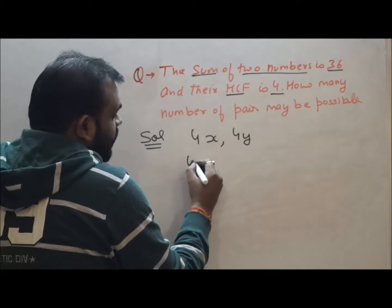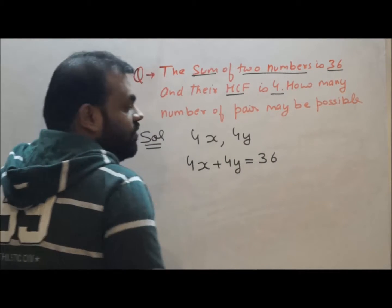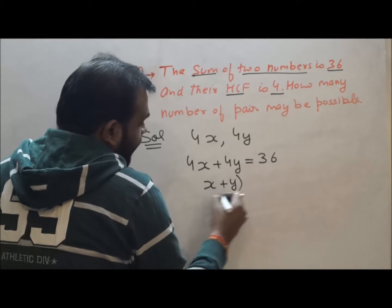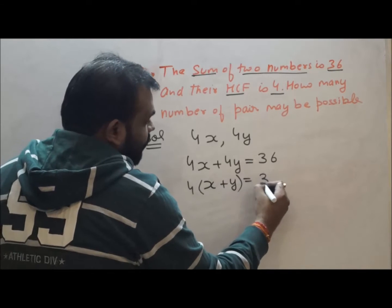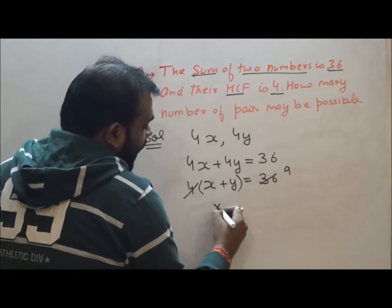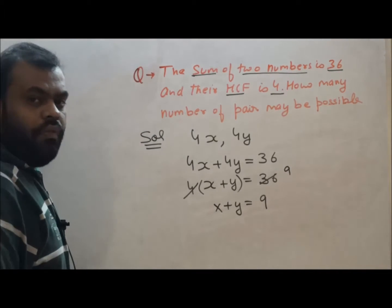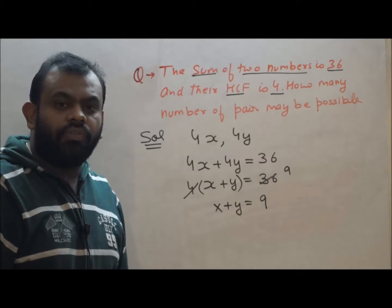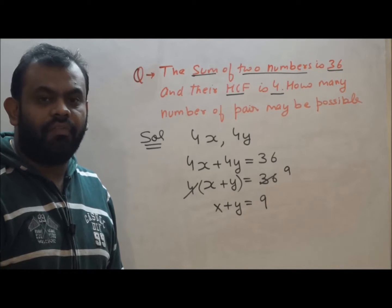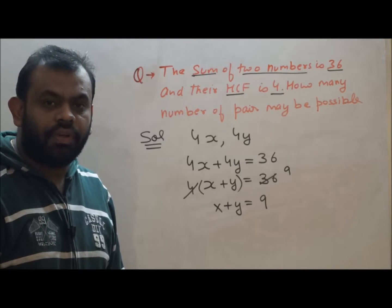According to the condition, the sum of two numbers is 4x plus 4y, which equals 36. Taking 4 common, it becomes 4 times (x plus y) equals 36. Cancelling this 4, I can say that the sum x plus y is 9. Now over here, I request you to pause the video and think which two single digit numbers can give us a sum of 9, and make a list of all those numbers.